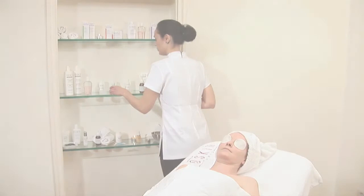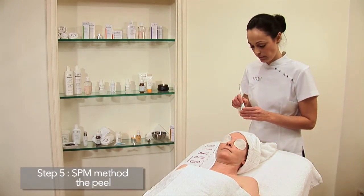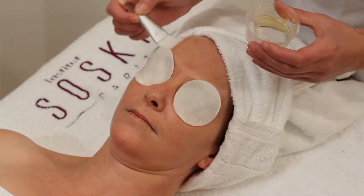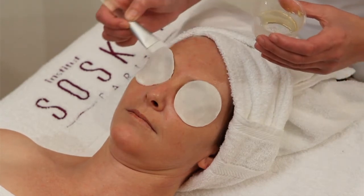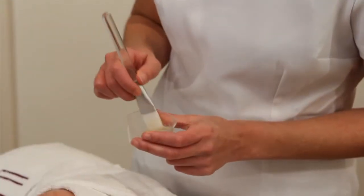Step 5, SPM method, the peel. During this step, there is no need to wash the brush. The therapist uses the second dish containing the peeling gel itself. In order to perform this step, the therapist dips the brush in the dish and wipes it on the edge.